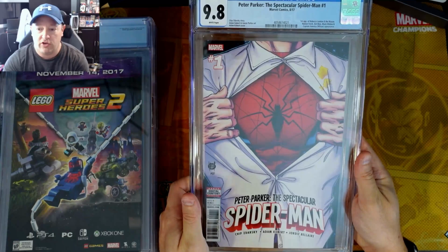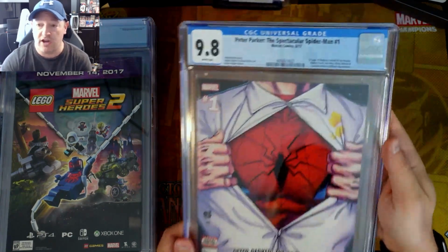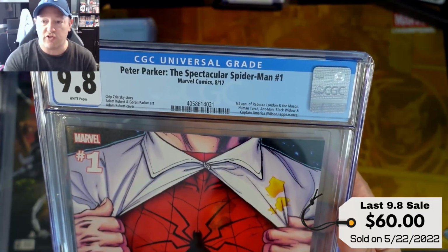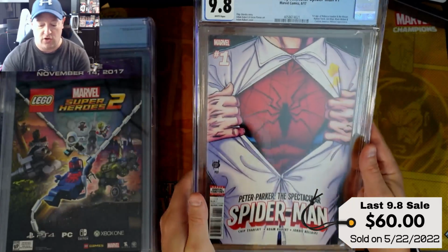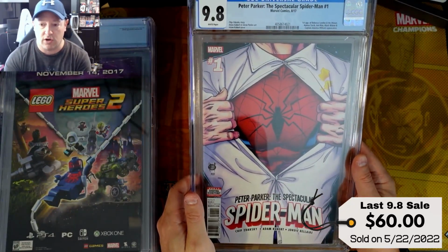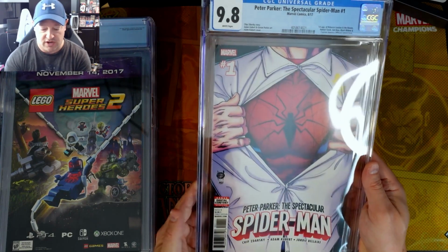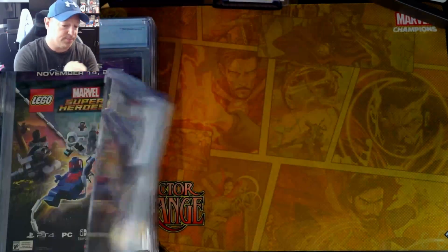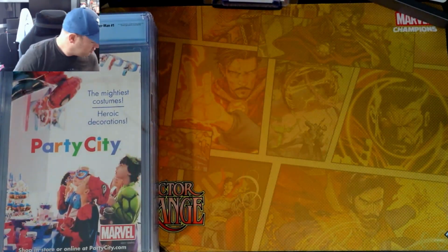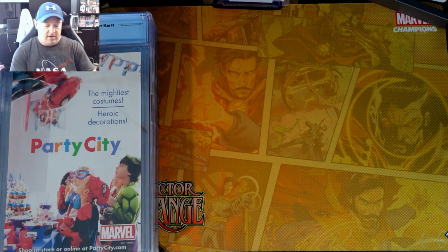Peter Parker, Spectacular Spider-Man. This is the first appearance. They note on here, if you can see on the label, first appearance of Rebecca London and the Mason. This is really the first appearance of Teresa Parker. So I submitted this one, and this was a nice copy, and I'm glad we hit this one in a 9.8. So far, so good. Next one up.